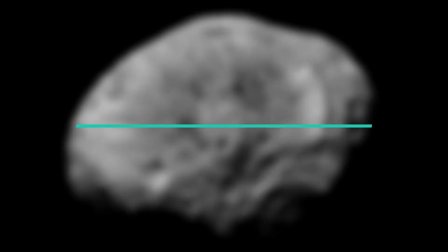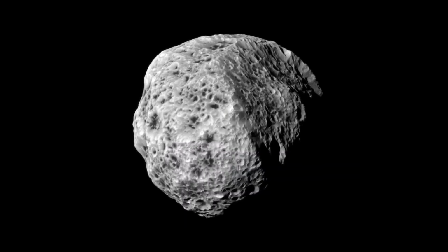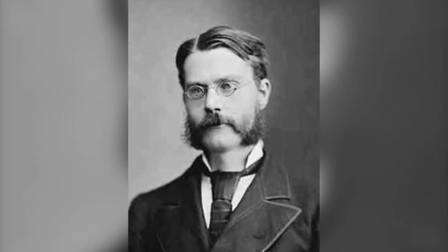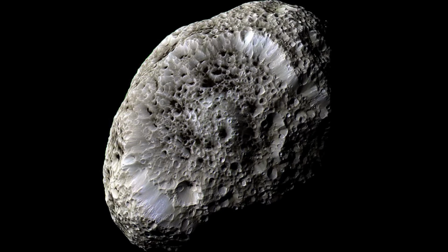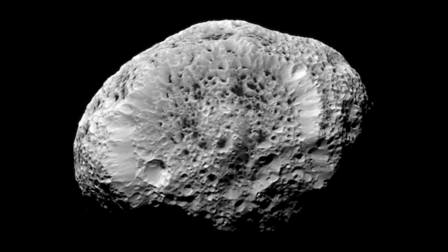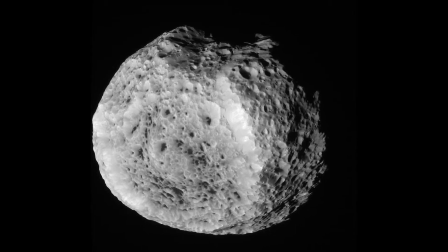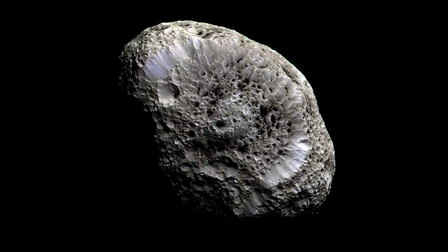Number 12. Hyperion, the spongy moon. This moon was discovered in 1848 by English astronomer William Lassell and by William and George Bond. Hyperion is totally different from most moons because it is not spheroid. It has a potato shape and consists of 3 axes. They are 255 by 163 by 137 miles, 410 by 260 by 220 kilometers.